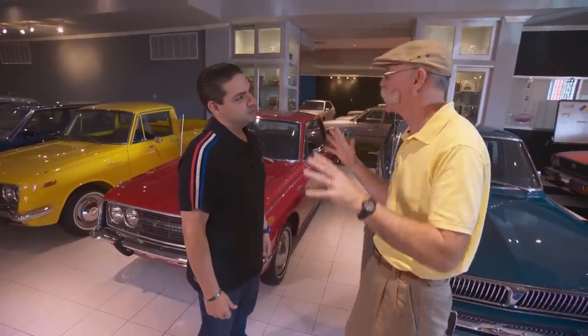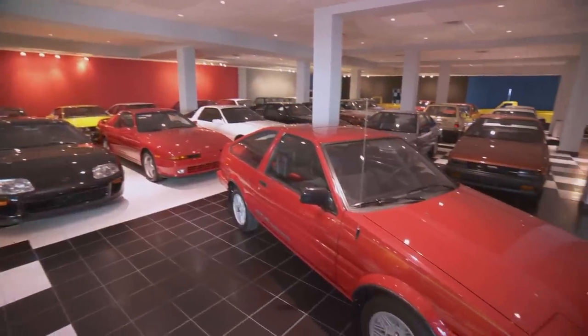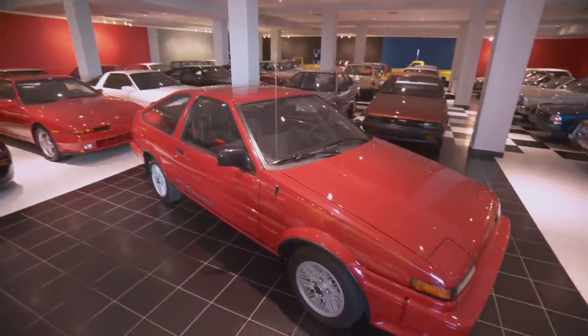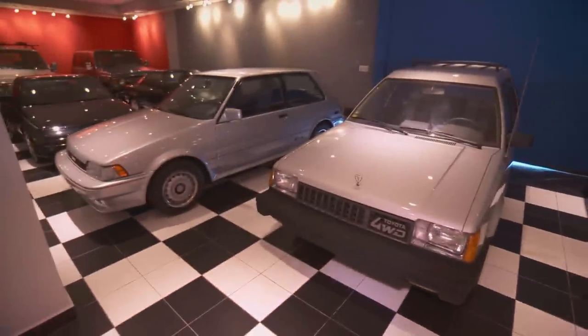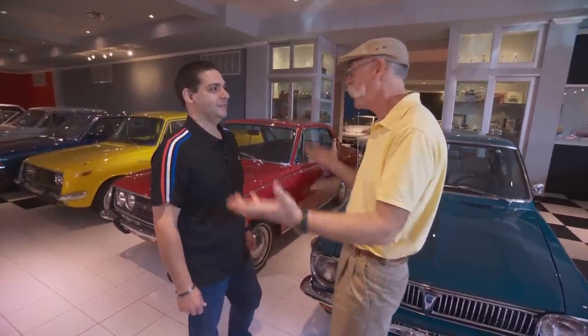Ariel, good morning. Good morning, Dennis. All I can say is, wow. I've heard about your family's collection, you know, big Toyota collection in Puerto Rico. Okay, kind of interesting. But when I walked in here, I was astounded. I can't believe the number of cars, and I can't believe the number of models and stuff I've never seen.